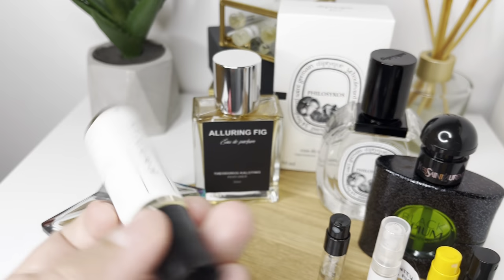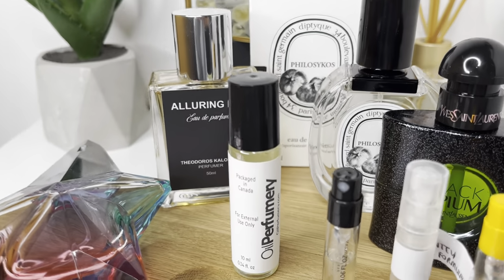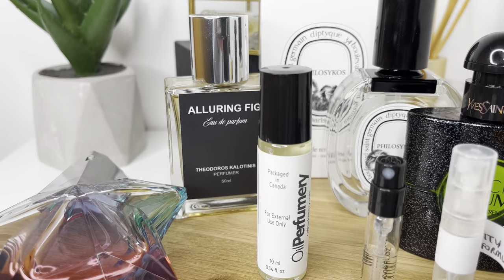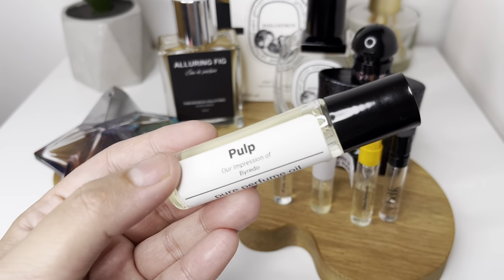So I want to talk about this one. This one is an impression of Byredo's Pulp. This is an oil from Oil Perfumery, and I got this from Emmy's World of Fragrance. She gave me this one as a gift. This one has that sweet, fruity, bright entrance, and I think it's because of notes like blackcurrant and bergamot.